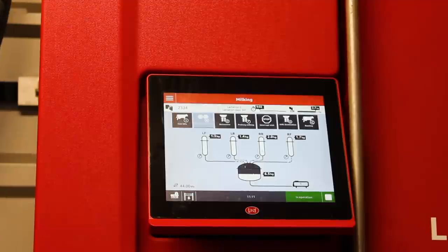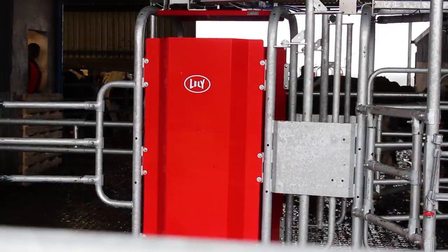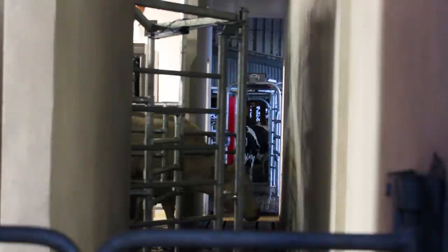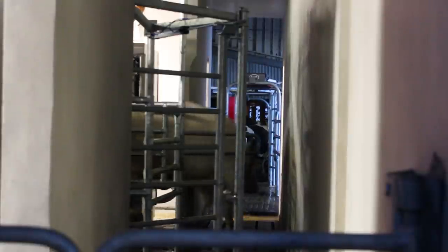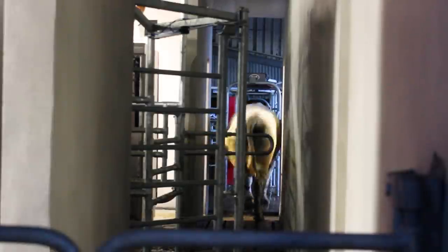So the plan is, we're going to have guys here for the first 4 to 5 days to help the client get used to the robots and understand how to use the information. And the plan is, come Thursday, Friday, most of the cows will be going through themselves, and the guys will be very comfortable, and obviously we have our support team on call if anything arises.